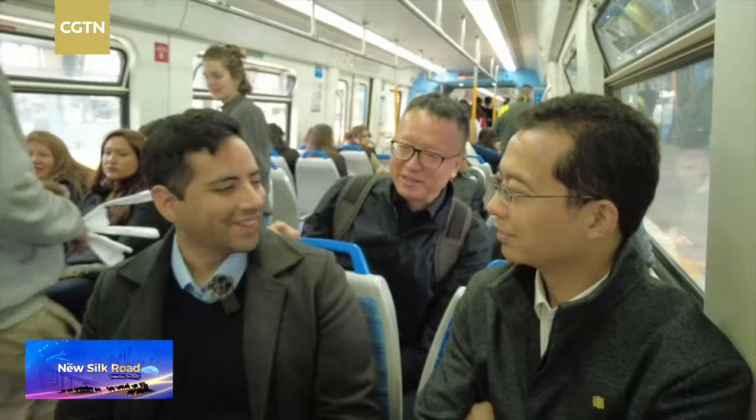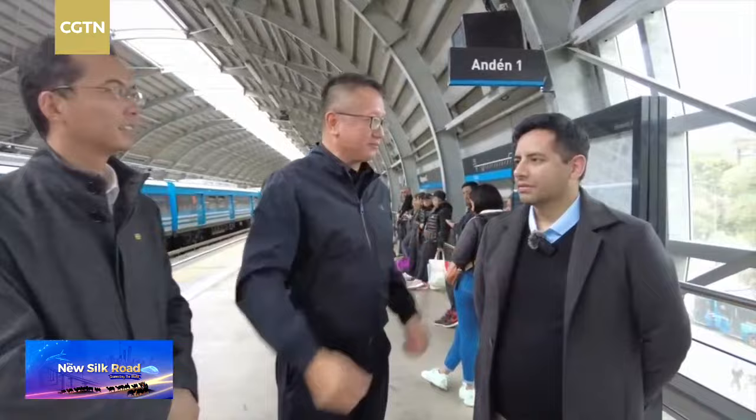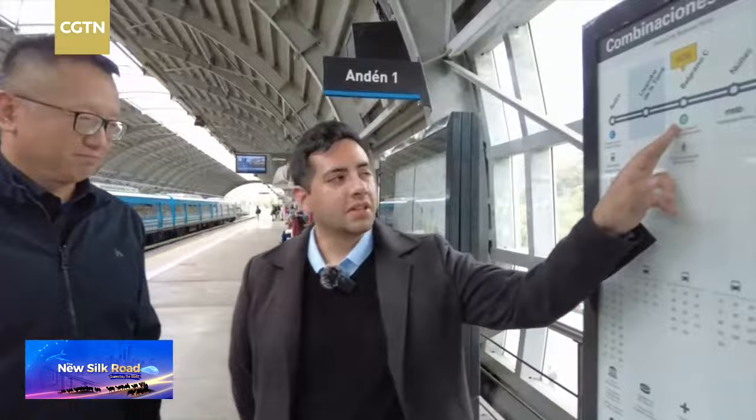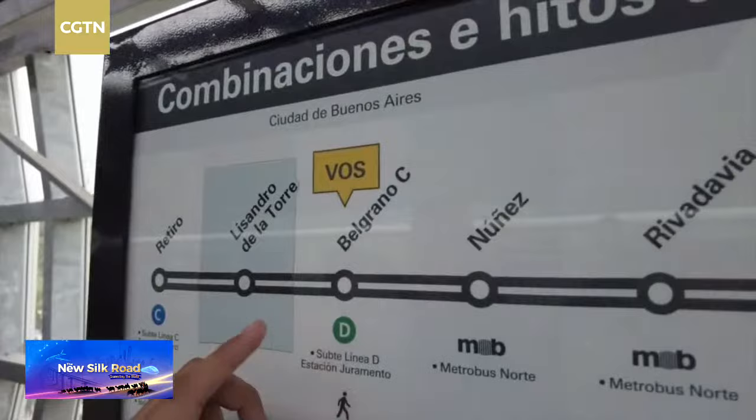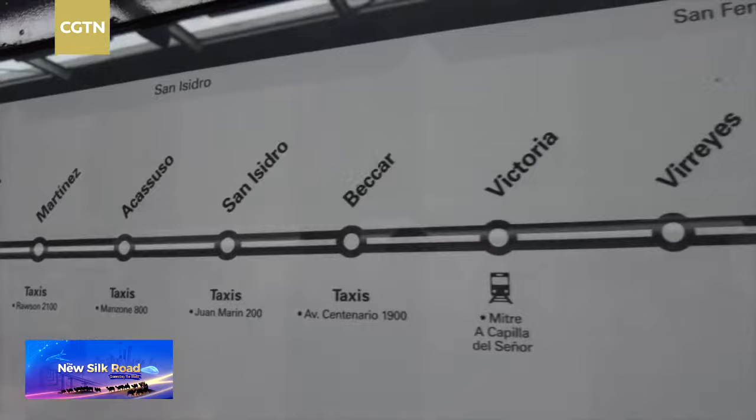Thank you. So we are from the second stop on the Retiro. Along this line to Tigre city, what can we see? For this line, here is the Chinatown station. It's a new station, built about 3 years ago. And if we go over here, there is a place called Olivos, where the president's residence is. And if we go further to the last station, it's called Tigre.